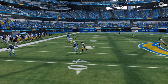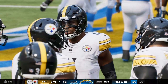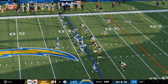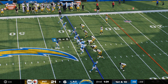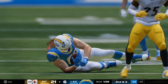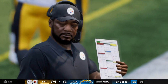Catch of this first half, and good enough for a first down. Throwing now is Herbert. Pass to the tight end Hurst. And that keeps him ahead of schedule. That's a first down completion of 7 yards.